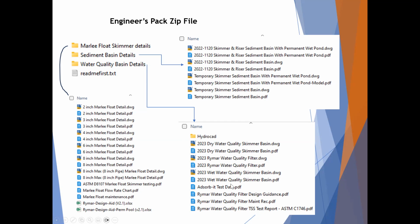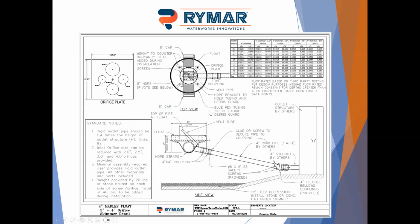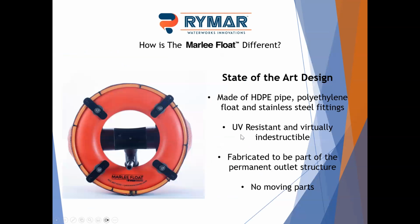We have not tested that with the skimmer yet, but we thought it was good to see the benefits that material has. We have a design guide in there just to walk you through the steps, maintenance recommendations, and very important, our test report to the ASTM standard confirming 90% TSS removal. In most cases, when you submit your SWPPP, especially until this gets widely accepted, you're going to need to let your reviewers know that this has been third-party tested and does meet the ASTM standard. Again, we've been through our detail. I won't go back over it again, but all that information is there for you.